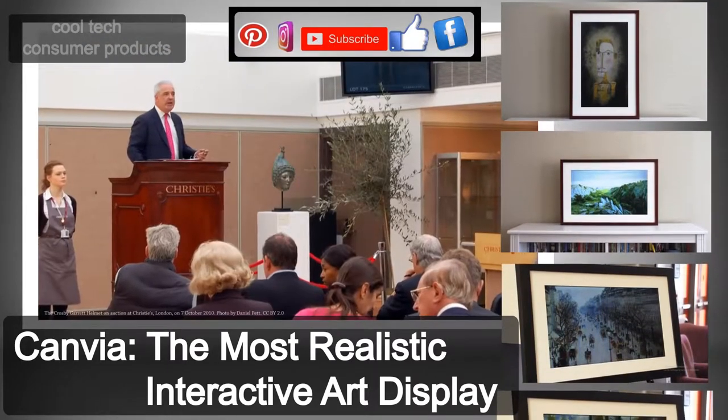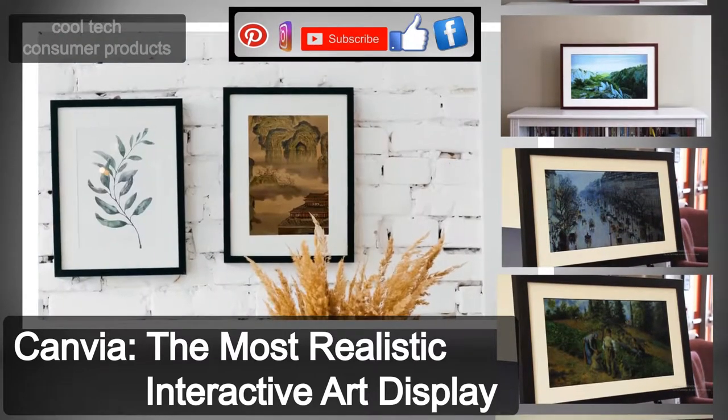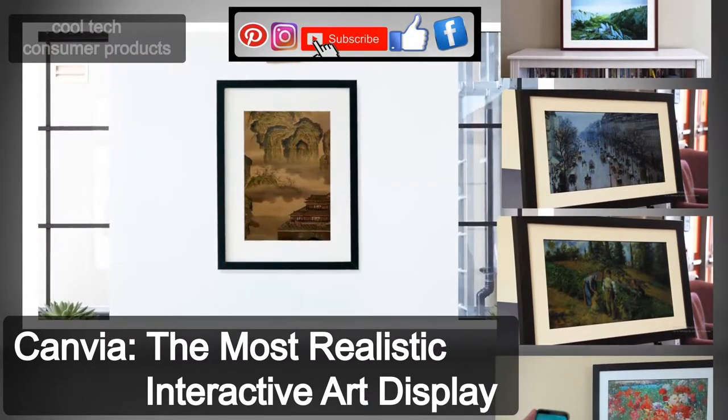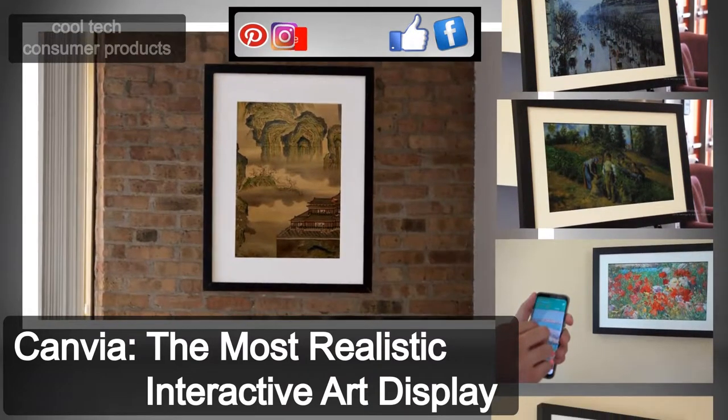The cost of buying art or even just framing prints can be very high, and even if you do find art that you like and is of good value, it might not match with your room's decor, and over time your tastes might change, which would leave it feeling out of place.